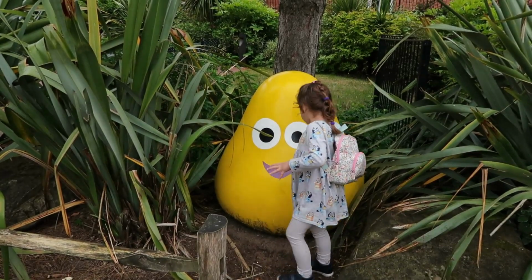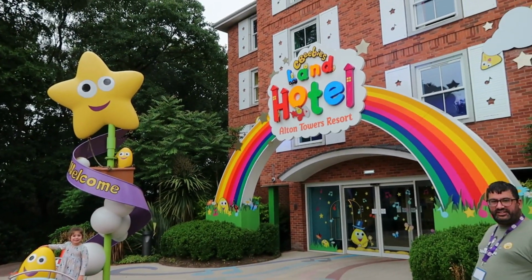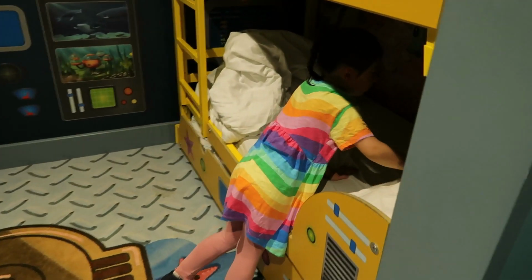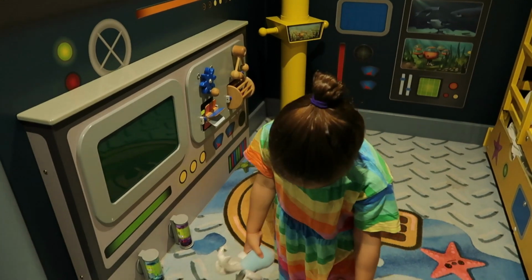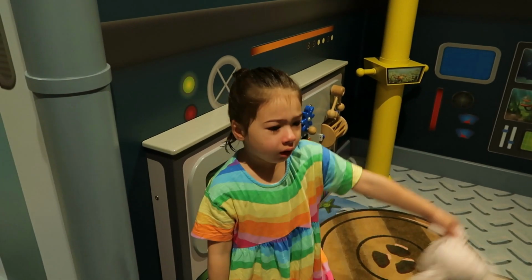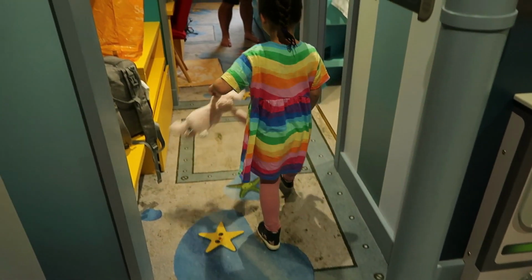What is it? A CBeebies bag. Teddy's got to pack him away now, so we've got to go home. How was CBeebies? Good, but I don't want to leave. I know. It's too much fun. I know. Oh dear.